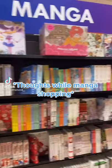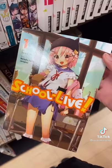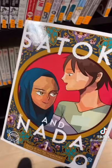Gotta try my best to not spend too much money. I can do it. So aesthetically pleasing. Oh my goodness, this is cute. I should continue reading this. Yes, the clearance section. Let's save some coin. If they had volume 1, I would 100% buy this. This looks so damn cute. This art style is gorgeous.